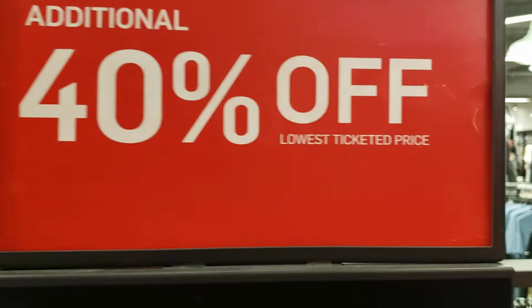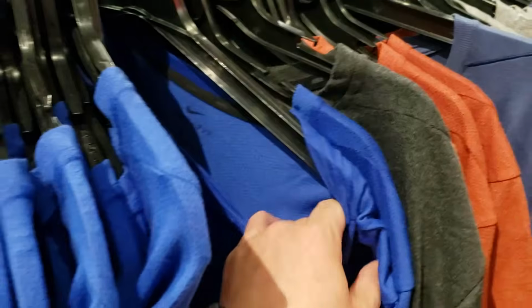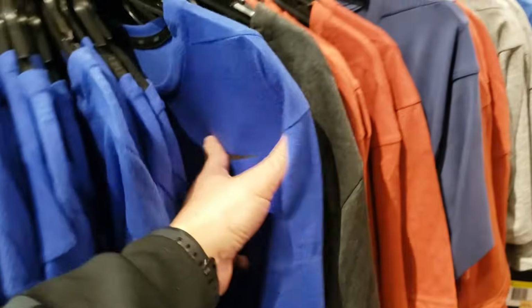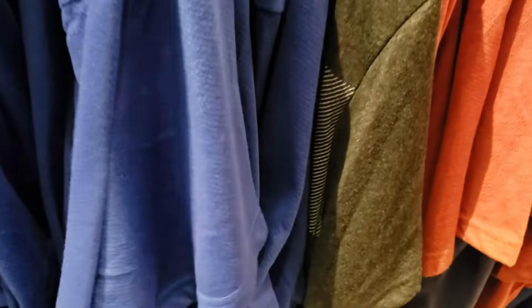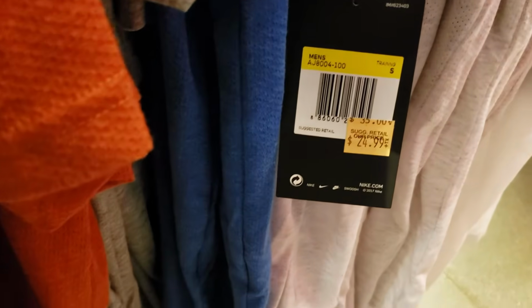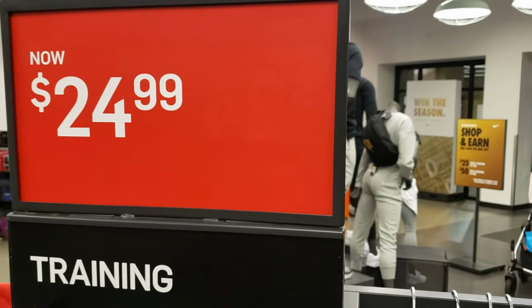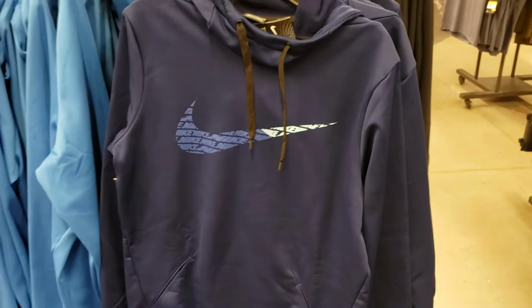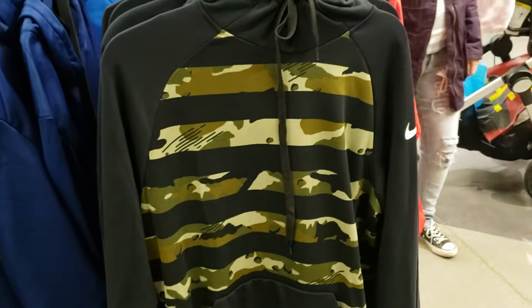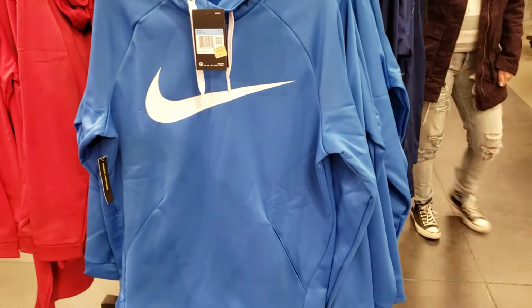So certain things are 30, 40% off, certain things are not. These Nike dry fit shirts going for 40% off. Can't find the price though. Oh, the price is inside, that's why. Oh, this one's going for 25. It's probably 25 bucks. Damn, that's pricey. The $25 section, huh? Not bad. Mostly polyester though. But yeah, pullover, 25 bucks. Camo black one, 25 bucks. 25 for that one too.